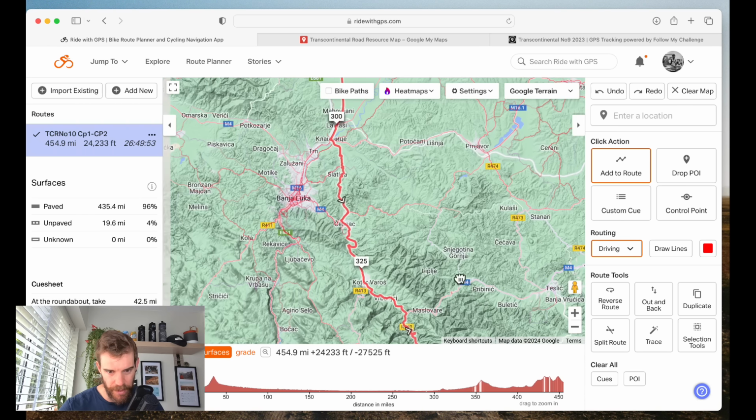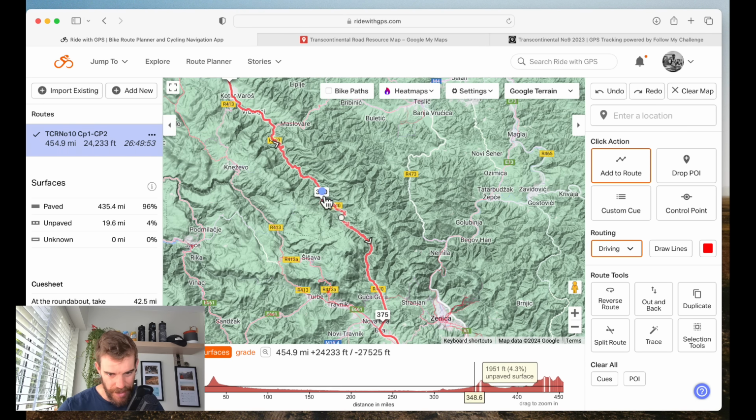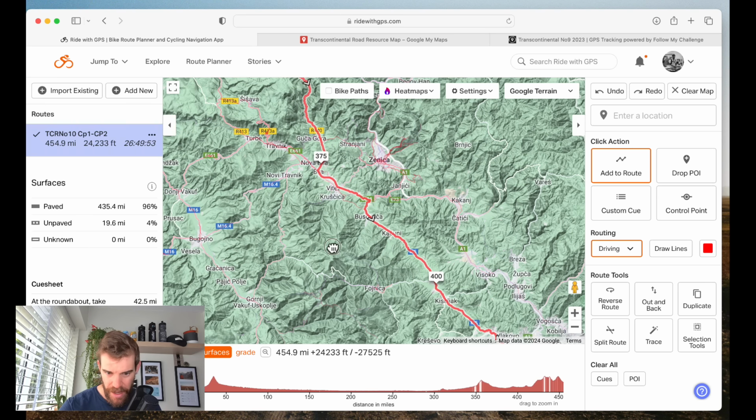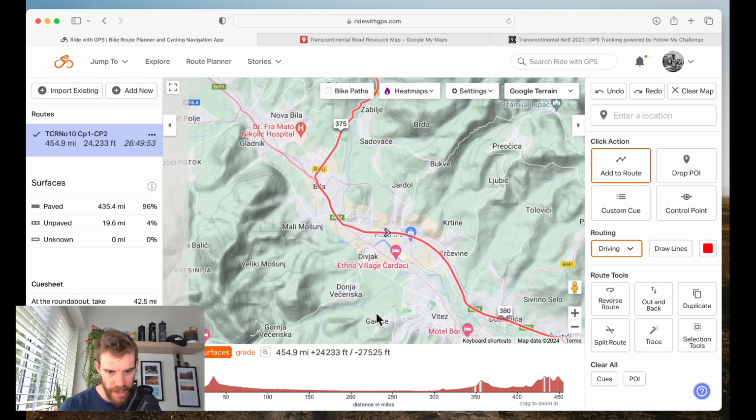As I said, I'm not really digging into super detail on this video. It's just an example. You can see there is some gravel on this section, so that's something to be wary of as well. I mean, you could take a risk and ride some gravel tracks, but they can be quite rough in the Balkans. So that's 348 to 357. That's quite a lot of gravel. So it depends whether you're happy to take the risk. I'm going to leave it there for this example, just because, like I say, time is pretty key.